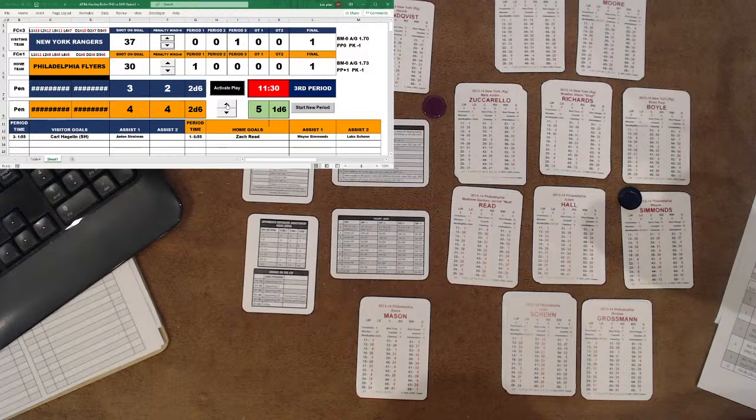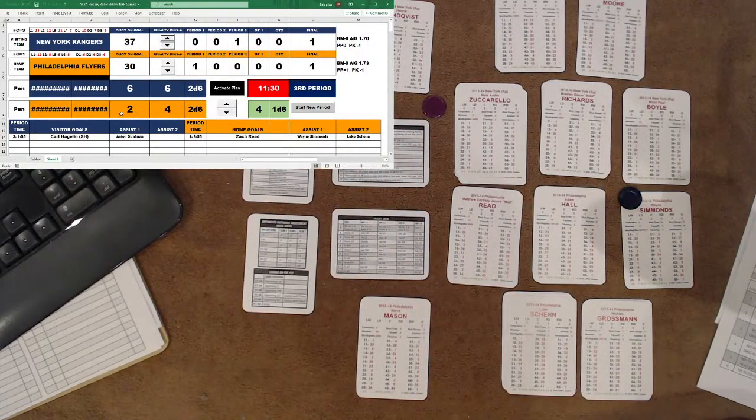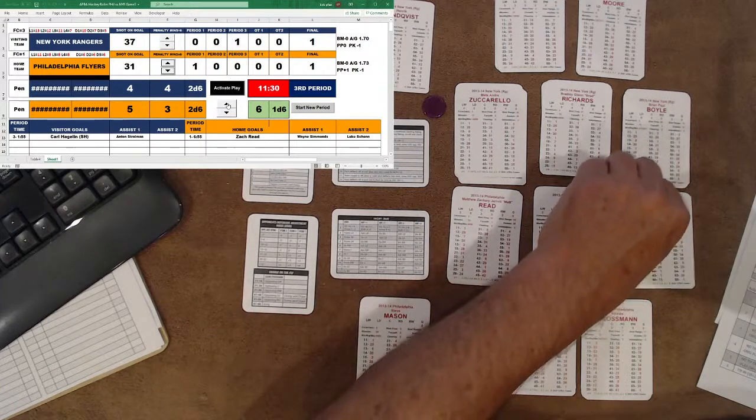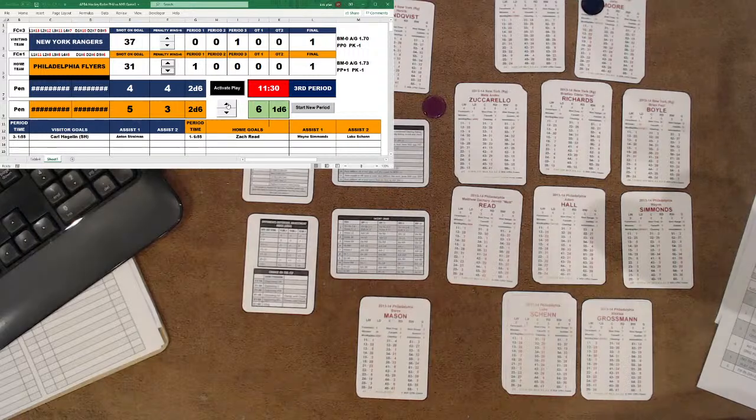So Wayne Simmons, 44 for Simmons. That is going to be a shot by Simmons. He is at 23. Shot! Oh my gosh, we missed by one. It's like seriously, it's like the fifth time we missed by one. Oh, so let's see what Lundqvist does with it. 44, that should be a 2. He's going to give it over to John Moore, the right defenseman. And a time sequence. So 11 minutes to go here in the third period.